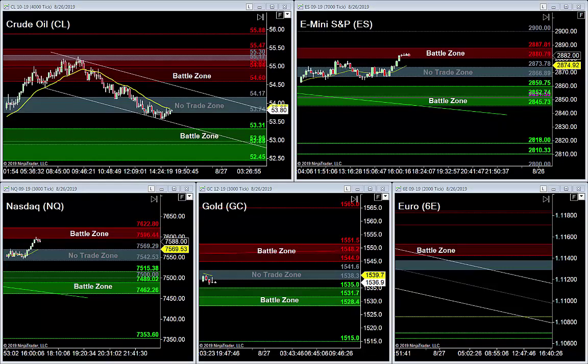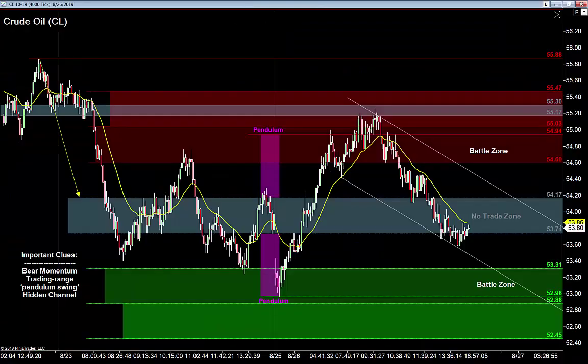And our favorite markets in the trade room are right where you see in front of us: crude oil, S&P, Nasdaq, gold, and euro. Let's start first by talking about that plan here on oil. Now, I mentioned in the introduction we had that gap down on Sunday evening. Remember, guys, the markets actually open on Sunday at 6 o'clock, and they go all the way through that close on Friday at 5 o'clock Eastern time.